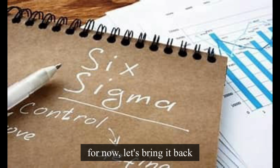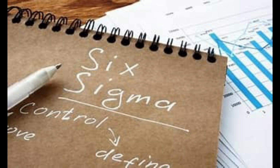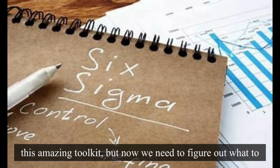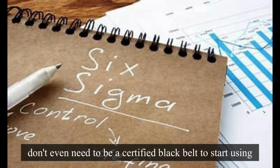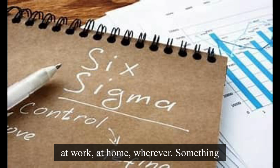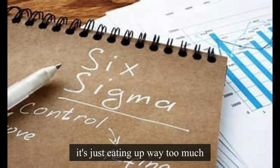It is. But for now, let's bring it back to our listeners. Mm-hmm. They've heard all about Six Sigma, the good, the bad, the history, the hype. But how can they actually start using these principles in their own lives? Like, we've been given this amazing toolkit, but now we need to figure out what to build with it. Yeah, totally. And you don't even need to be like a certified black belt to start using these principles. Think about something in your own life that could use a little improvement. Could be at work, at home, wherever, something that's causing you frustration or leading to mistakes, or it's just eating up way too much of your time.